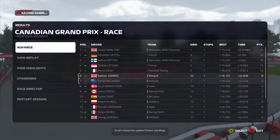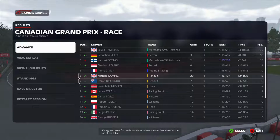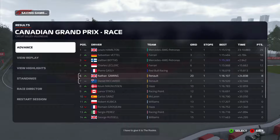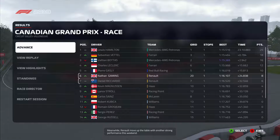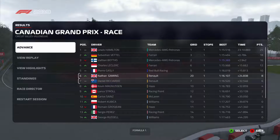So let's review the updated driver standings. It's a great result for Lewis Hamilton, who moves further ahead at the top of the table. After an incredible day of racing, who was your driver of the day, Ant? I have to give it to the rookie. He fought so hard and had incredible pace at times, so I don't think anyone else did a better job today. It's time to check out the constructors' standings. Mercedes continue to extend their lead. Meanwhile, Renault move up the table with another strong performance this weekend. And with that, we wrap up another weekend of motorsport. But with more races lined up, be sure to join us when we come back with more Formula One.